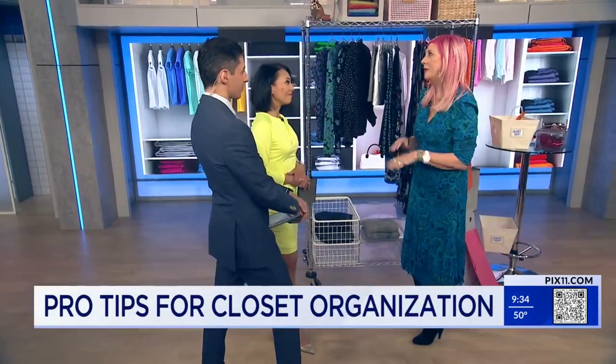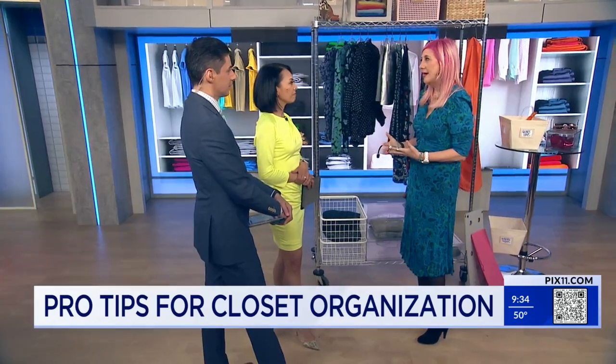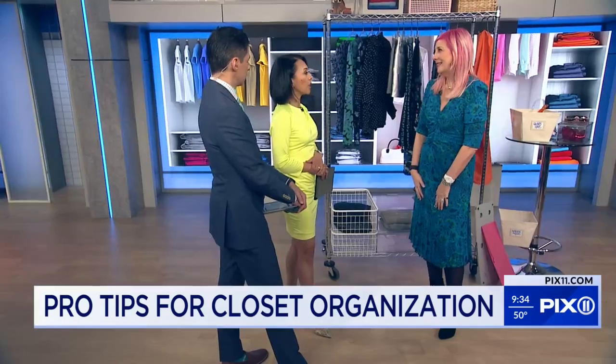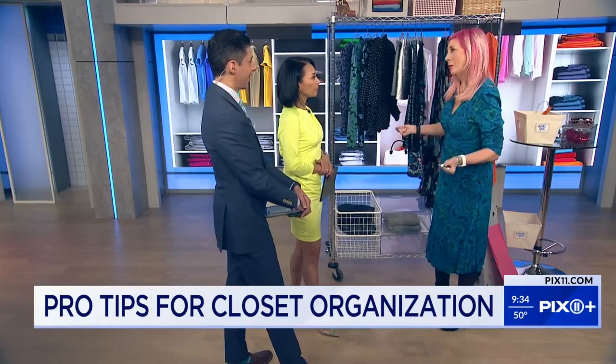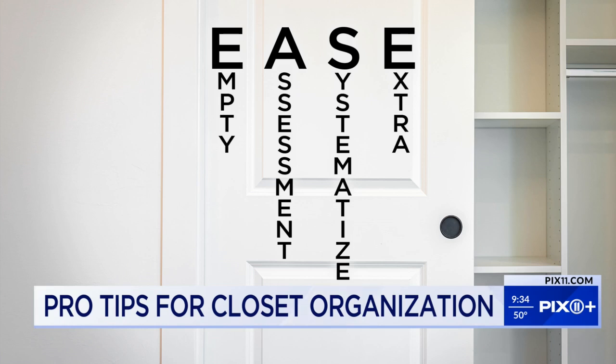Living in New York City, we know that we have small spaces often, and they're always so standard with like the one bar, the one shelf. And so we want to maximize your closet, but we also want to take the opportunity to edit it. It's time. Oh, definitely. So you organize closets with what you call ease. Yes, it's the ease method. It's pretty easy to remember. So each of the letters represent something. Exactly, one step in the process to really do a total functional closet organization.